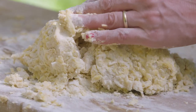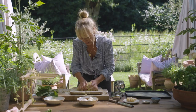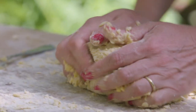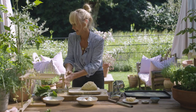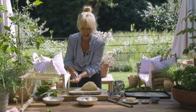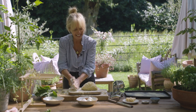And then pop your fork down and start using your hands. Start working it into a dough. Okay, and when it starts forming a little ball like this, just stop for a second and then get some more flour. Wash your hands with the flour so they get lovely and workable and they're not too sticky.